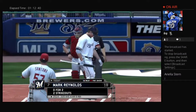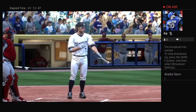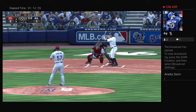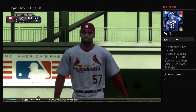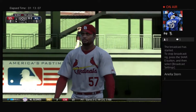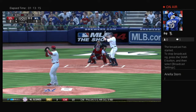Mark Reynolds will step in now to lead off the home half of the 7th. Up for the Brewers, first baseman, Mark Reynolds. Here's Santana right back at it now as he jumps ahead of the leadoff man. It's 0-1. For that man right there, just the 1 run allowed. The question is, can he make that lead stand up? Well, he hasn't shown too many signs of cracking so far. He's got the look of someone right now who's ready to go the distance.